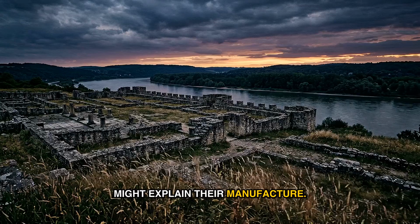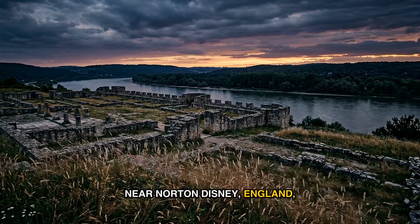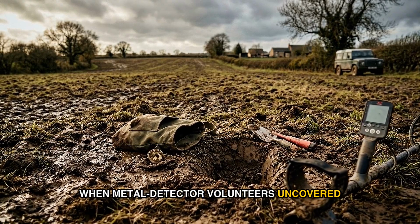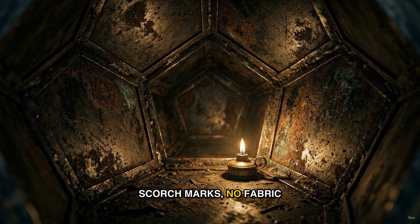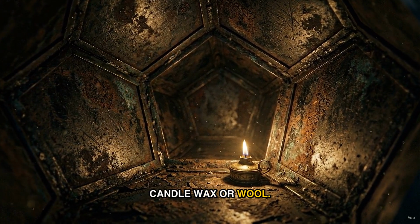A 2021 hoard find near Norton Disney, England, briefly reignited the debate when metal detector volunteers uncovered one intact enough to test for wear patterns, and microscopy showed no scorch marks, no fabric residue, nothing consistent with candle wax or wool.